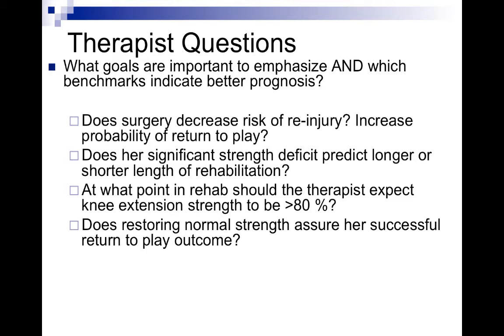And at what point should you expect her knee extension strength to reach above 80%, or return to approximate values equivalent to the uninvolved side? Here, this is critical. If you are anticipating an early return of extension strength, you might inadvertently be pushing her when you should be more patient. And likewise, if you're anticipating a late return and you should be expecting an earlier one, you would not be pushing her hard enough. And so knowing what a global benchmark is for when most people return would be useful to you. And then finally, does restoring normal strength assure her successful return to play?